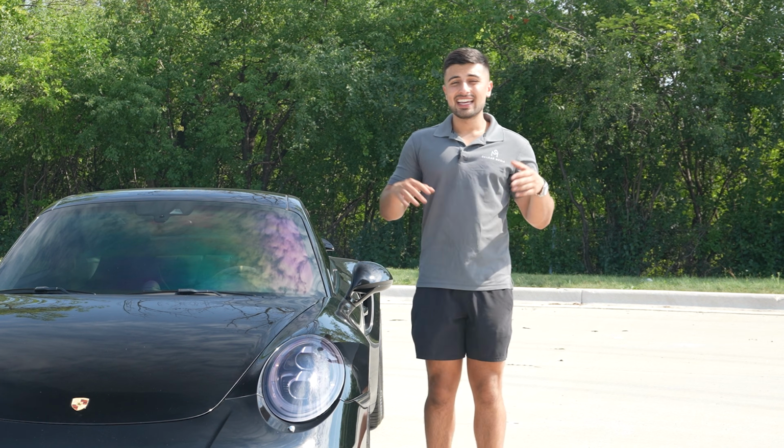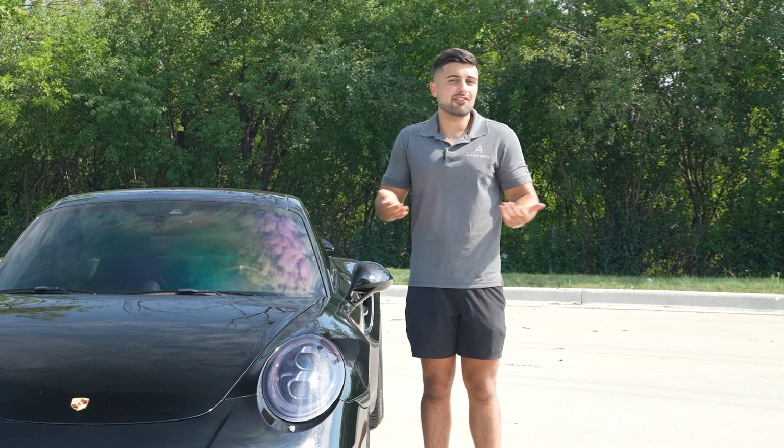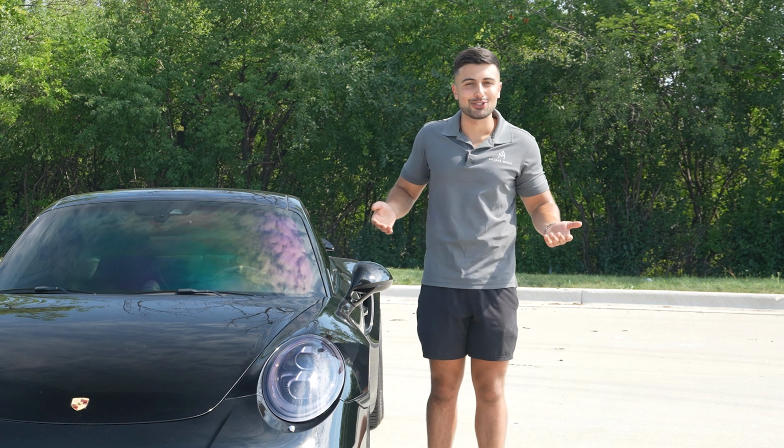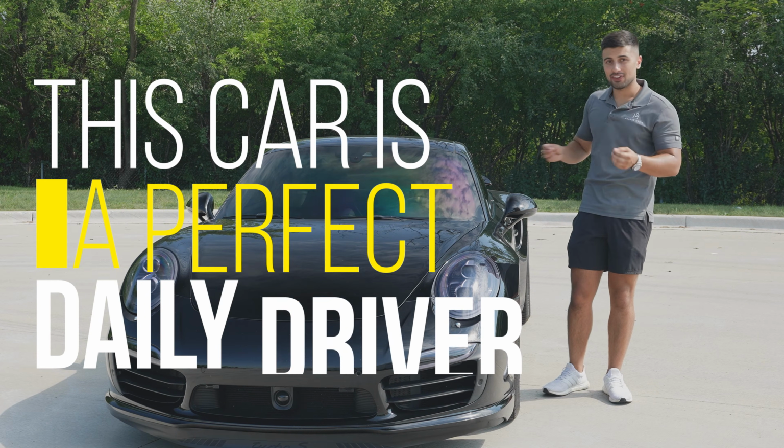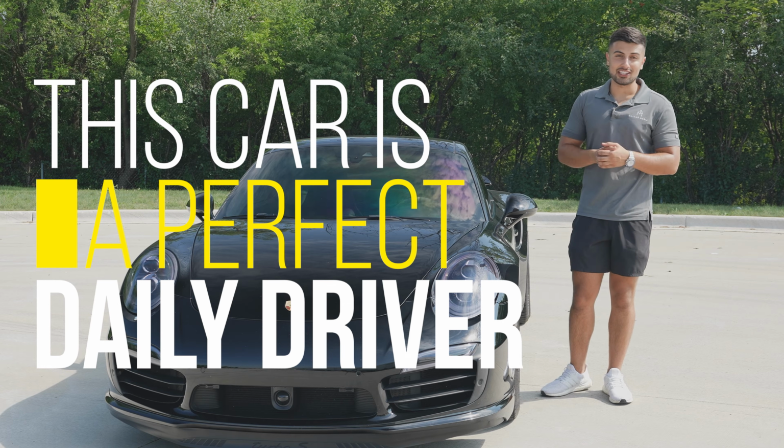It's not annoying. It's a little bit smelly when you've got it in sport mode and the valves are open, but honestly, aside from cold start, as long as you're not keeping your garage door closed, this car really is a perfect daily driver. It fits a set of golf clubs in the back, and technically you could fit 2 people back there if you really wanted to.